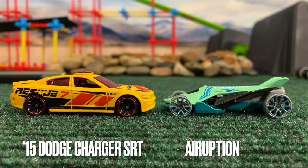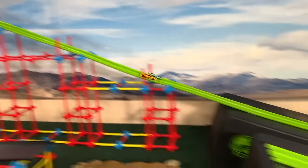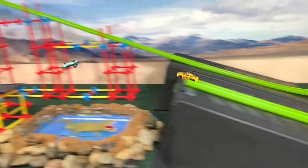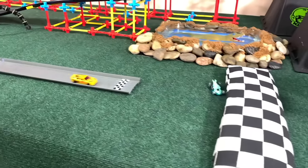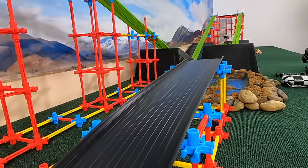Dodge Charger and the Eruption. A nice looking Charger, black and yellow, and looking pretty good through that inside hairpin. Starts to fall behind. Here comes the Eruption for the jump. It's clean for both of them. Blue Charger's got a chance here in the back straight, but the Eruption doesn't lose any speed coming down the final stretch.